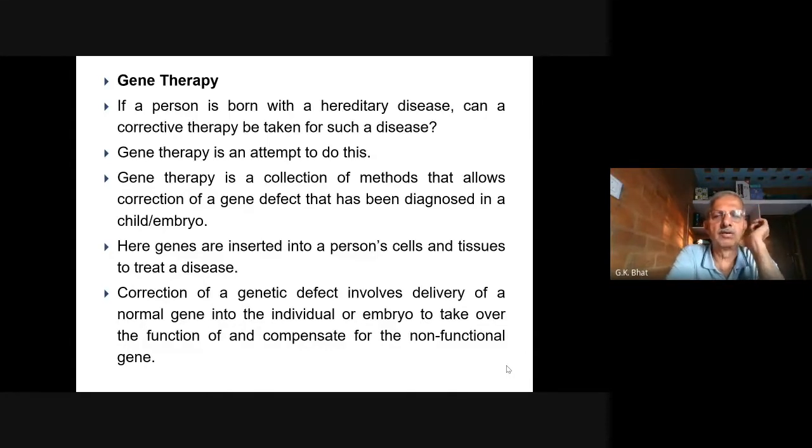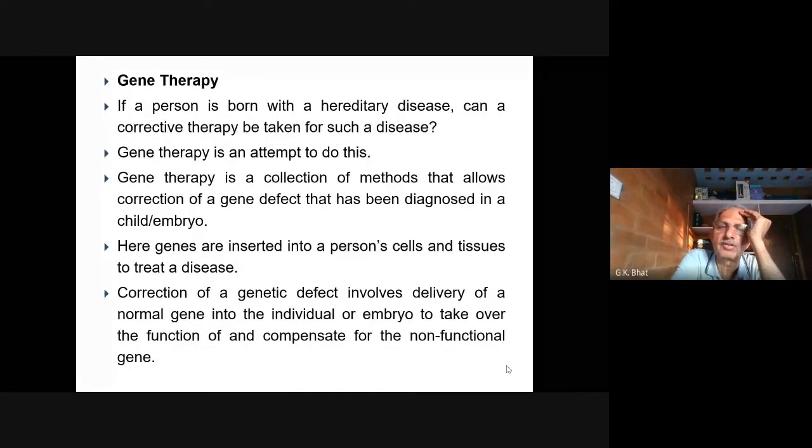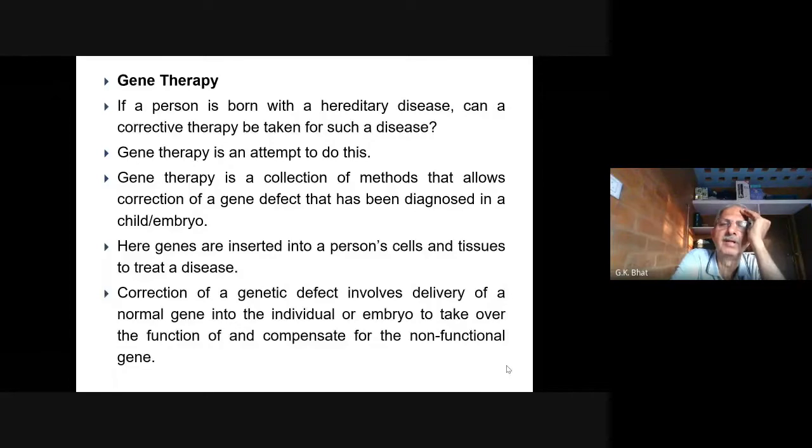Gene therapy is a collection of methods that allows correction of a gene defect that has been diagnosed in a child or embryo. When it has to be done, it has to be done in a child or in an embryo. If it is done in a child, what will happen? If it is done much prior to that, what is going to happen? Let us see.